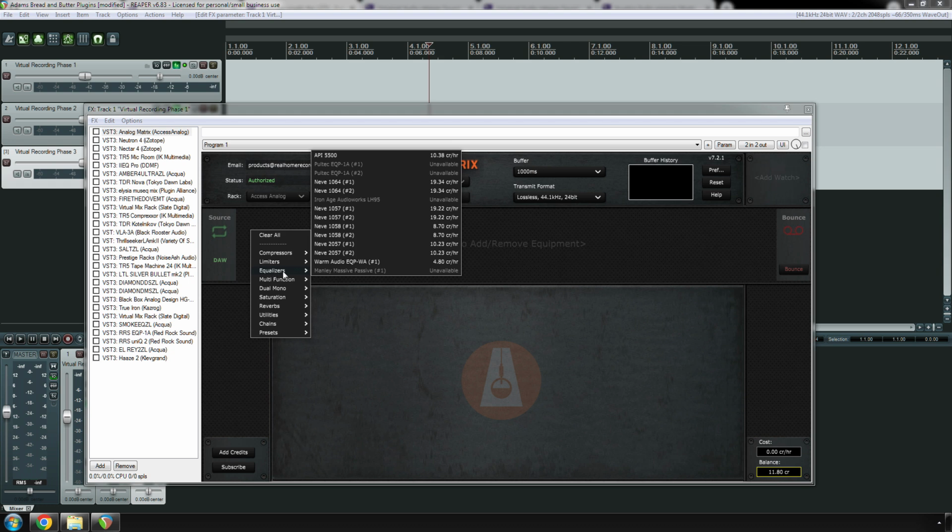Right now, somebody is using the Massive Passive, and they're also using the free Iron Age AudioWorks LH95, and somebody's also using the Pultec, which is the official clone, because the Pulse Technologies company came back and started making as close of clones as they could to the original ones. And anyway, they have 2 of them up on the server for Access Analog, which is really cool. And let's see, we got multifunction.